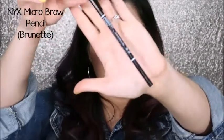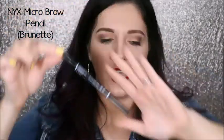And first step in my brow routine is the NYX Micro Brow Pencil, which I'm sure you've heard of. A lot of people say this is a dupe for the Anastasia brow pencil.